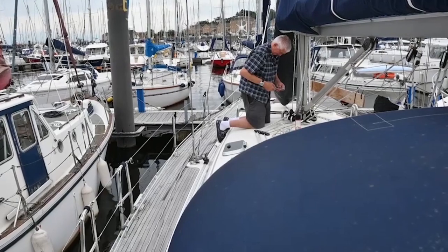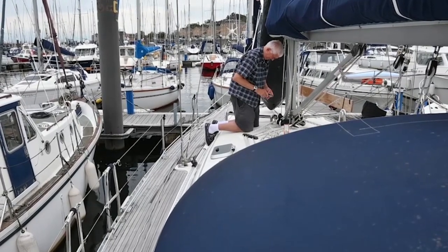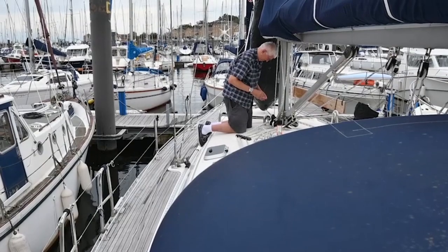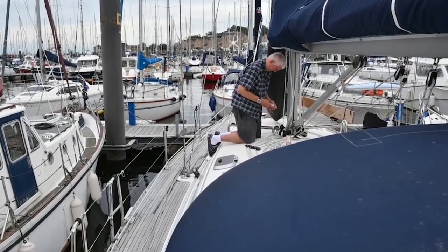Alan's given it a bit of a wash, and he's swapping the one on this side, which isn't used for much, over to the other side, which has the main halyard running through it. The main's been getting a little bit difficult to get up, especially when it's getting towards the top, very heavy. So we're just trying to make sure everything's running smoothly for next season.